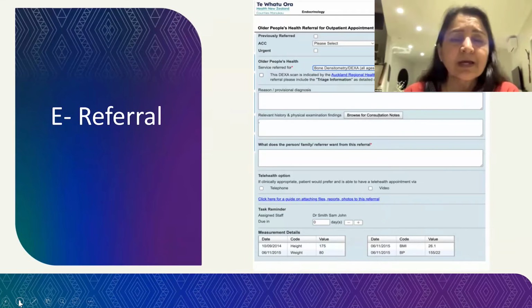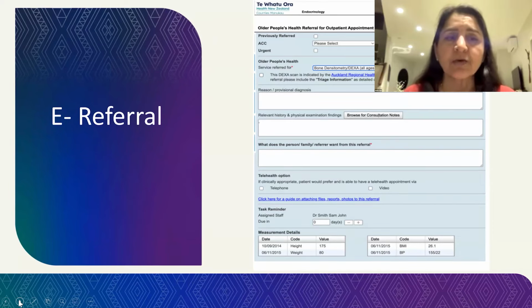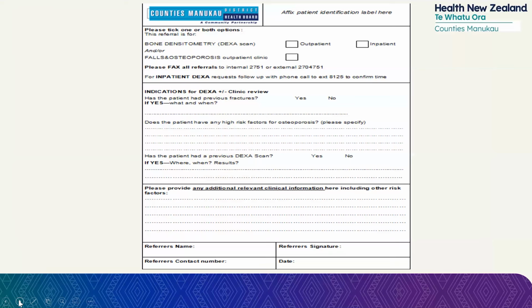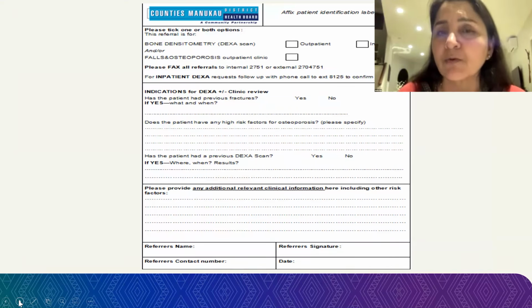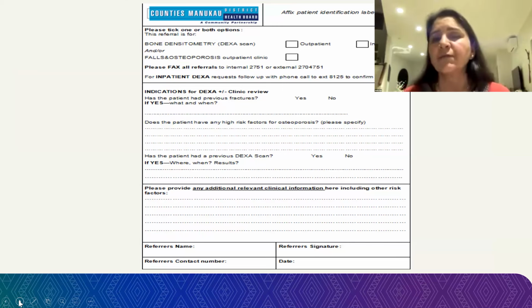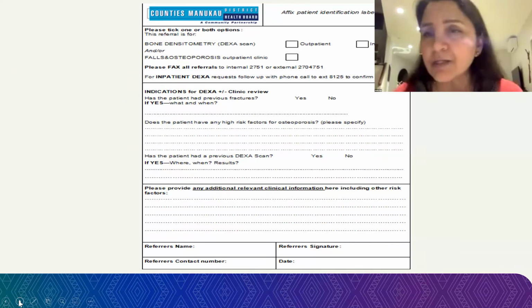Now, this slide is kindly provided by Sue, because we used to have referrals faxed to us. Now they're e-referrals. And this was a referral form, essentially, that gave you cues about what we needed to see on the referral form, which is essentially the reason you're asking for bone density, which should be at least one high risk other than age. So we're not able to just do age-related.